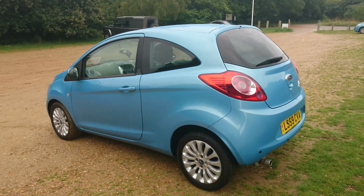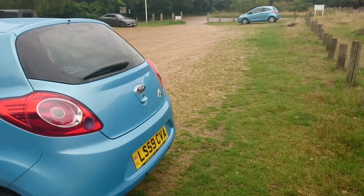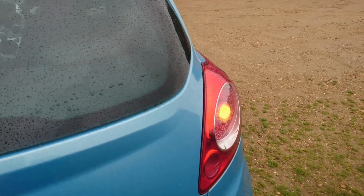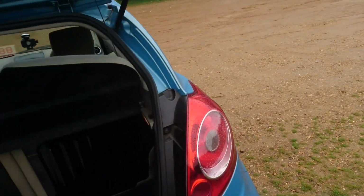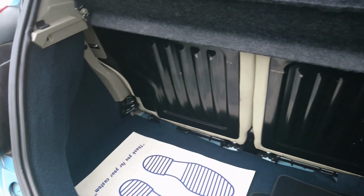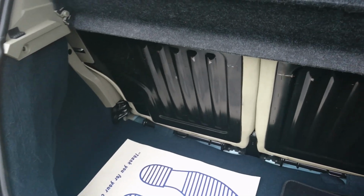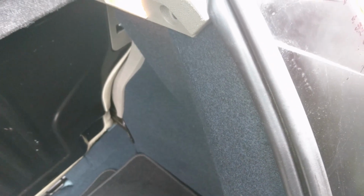One really annoying thing I've noticed about this car is that you either have to pop the boot with the key like this, or you have to put the key actually in to open it. Once you're there, it's actually not bad. It's kind of similar to a Fiat 500. I think it's just 215 litres of space. So the car is very clean, but it is actually awaiting some preparation, and one of the reasons for that will become obvious in a moment.